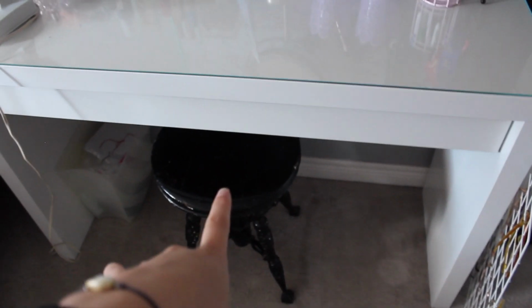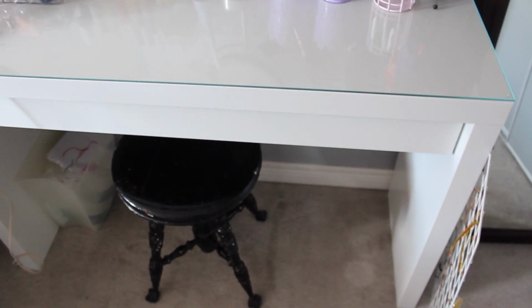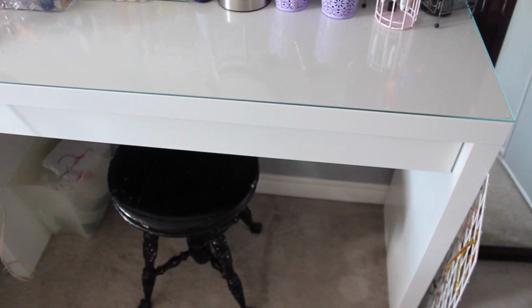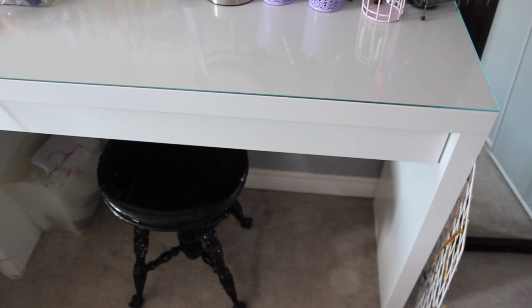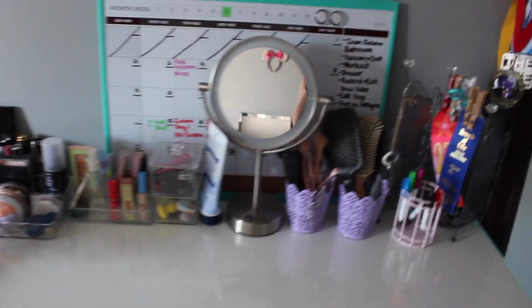And then onto my desk here, I just have this little stool, which is actually not mine. It's from, we have a piano downstairs and I took it from there because nobody uses it anyways, and I needed a stool, but I need a real one and maybe a cute one, so yeah. And then I have a little garbage can down there. This is like my makeup desk. I don't really use it for anything else.